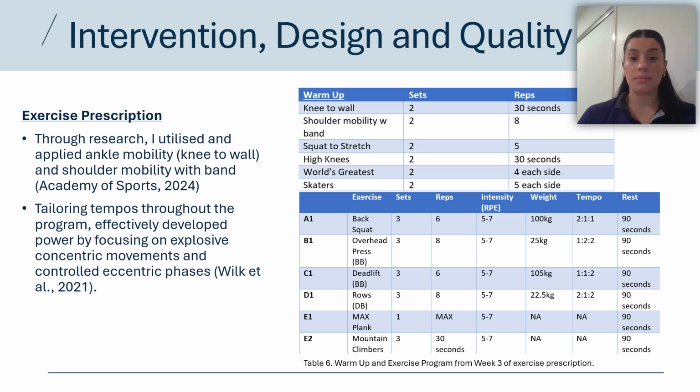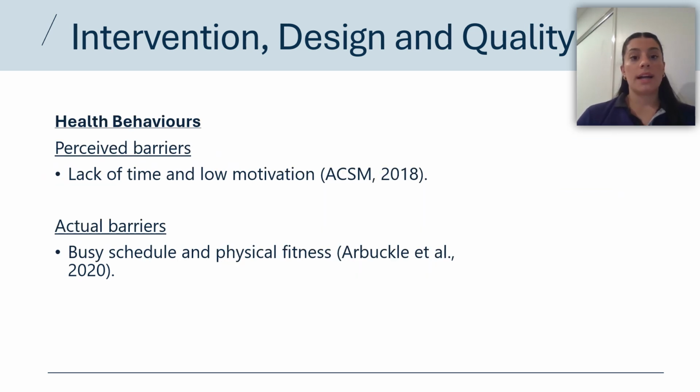power outputs. My client's perceived behaviors were lack of time and low motivation, and his actual barriers were busy schedule and physical fitness. This was discussed in the initial interview with him. With his lack of time and busy schedule, we introduced short and effective workout sessions, 30 to 45 minutes a day. Research shows that strength and power can provide similar benefits to longer sessions of moderate intensity exercise in less time.